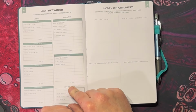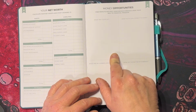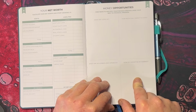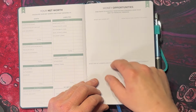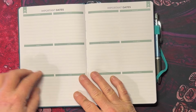You can do your net worth if you're interested in doing that. Money opportunities. It has some questions here. What am I good at? How much can I expect to earn? What are my hobbies and interests? How do I monetize my hobbies? That's good stuff to think about if you're looking for a side hustle and you don't want to get a part-time job. Doing things that you love to do is fun to make money at.